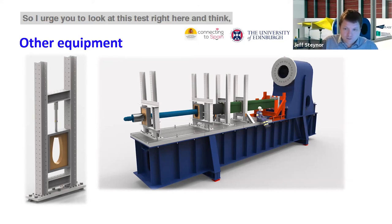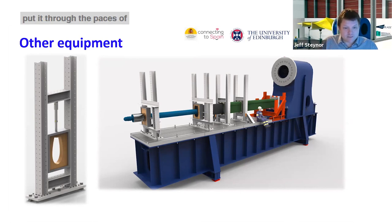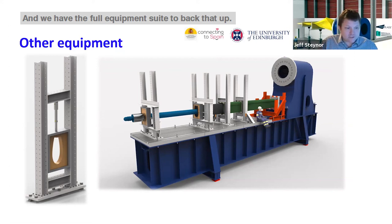So I urge you to look at this test rig here and think, how could we use regenerative pumping up to 3 meganewtons in load, a 12 by 2 meter test bed, and a universal adapter plate to take any composite or metallic material and put it through the paces of operational life within the lab in order to de-risk technology going forward? You might want to investigate new materials, new structures, new jointing methods, and we have the full equipment suite to back that up.